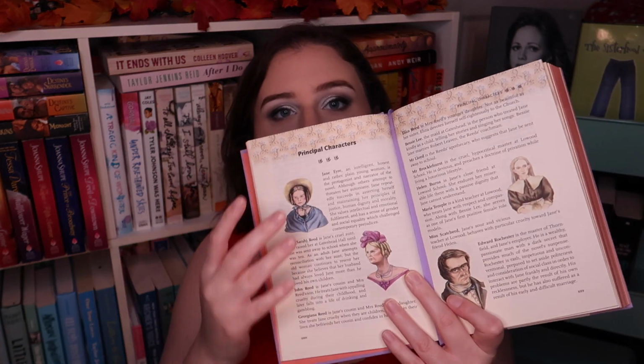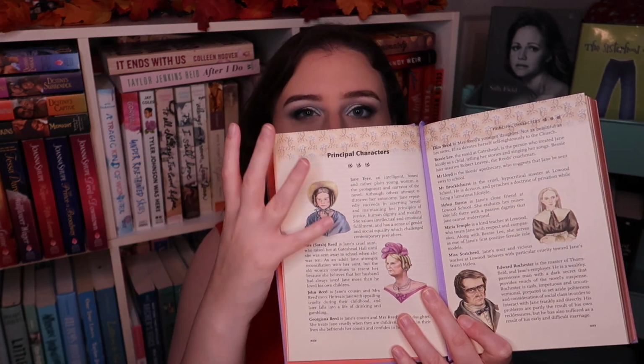What I also love about this edition is that there's some really cool bonus content. For instance, there is a page about all of the principal characters and it gives you a complete rundown about who they are. And then there's also some pages that give you historical context of what was going on at the time that Charlotte Bronte wrote this novel. I am really looking forward to reading this month because I have been getting into Gothic literature in general, and I've heard that this is the classic Gothic kind of romance story. So I'm really excited about reading this in November.